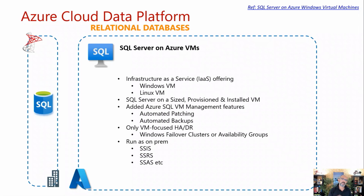Keep in mind that because you're working with virtual machines, the DR capabilities are virtual machine focused. So to maintain availability and recoverability, you might have to have another virtual machine in another data center within Azure, and put SQL Server Always On availability groups or failover clusters, etc., in place to get these things working similar to how you would do it on premises if that's the requirement. Okay, as we said, you can run things as if you're doing it on premises, so that's the capability of installing SSIS, SSRS or Power BI, and SSAS on these virtual machines as well.